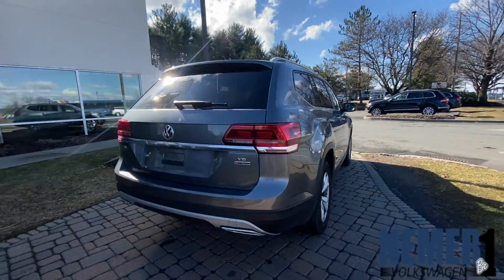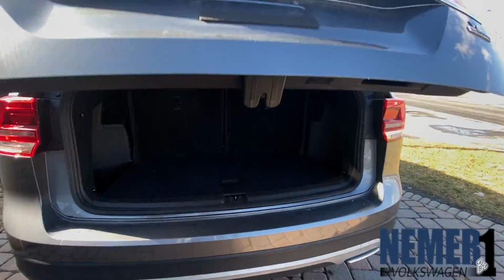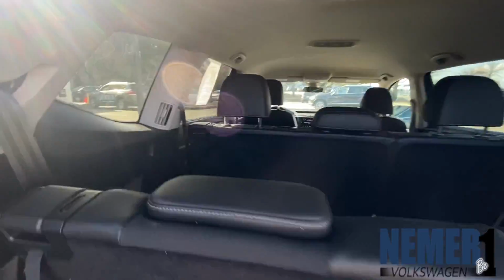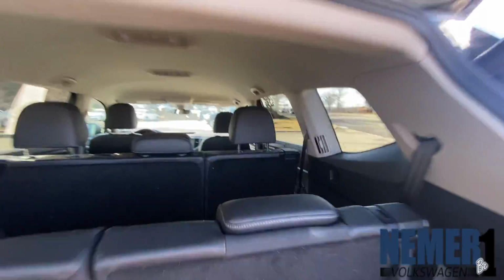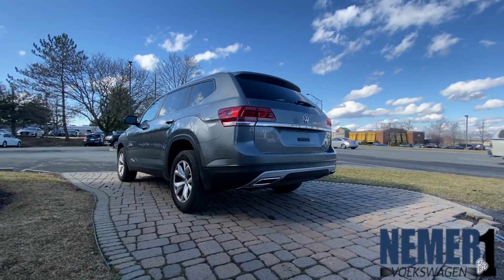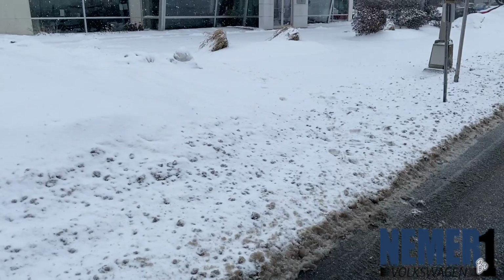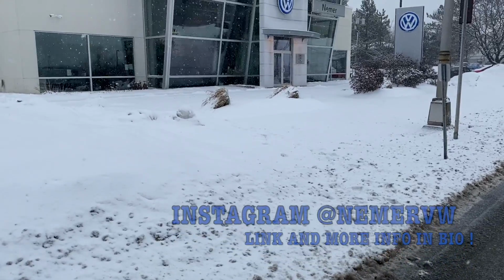autonomous emergency braking, adaptive cruise control, heated leathered seats, 3 12-volt DC power outlets, radio with dual USB and aux input, Bluetooth connectivity, rain sensing wipers, rear AC control, proximity key for doors and push button start, and remote keyless illuminated entry.